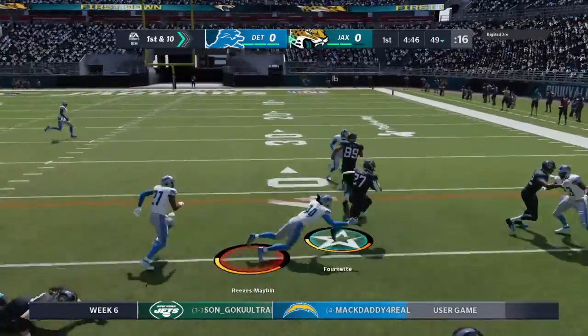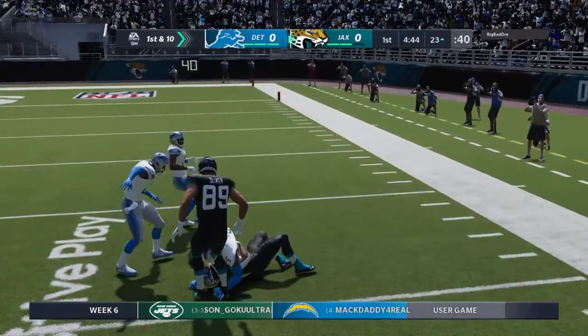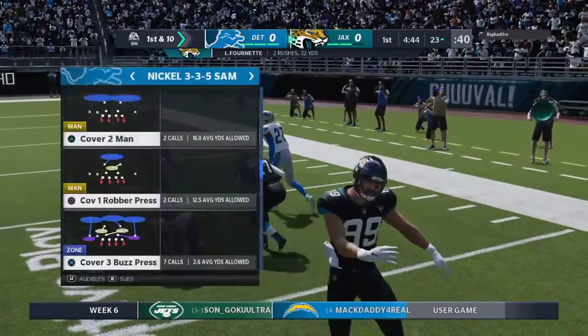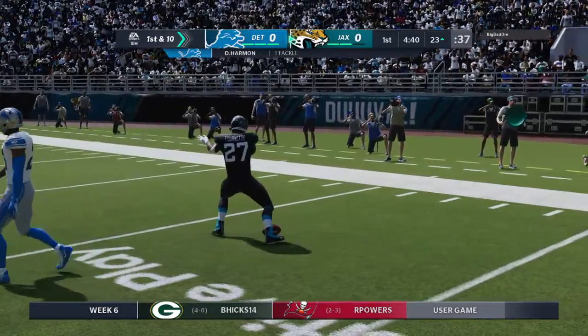Fournette, a 1st down carry. He's got the 1st down and more inside the 40. And finally marked down at the 23. That one, 28 yards on the ground.